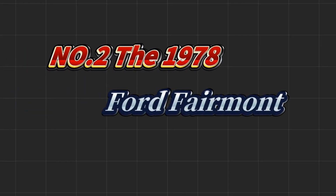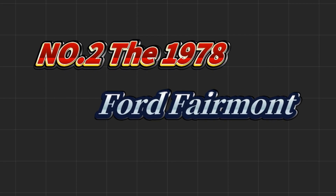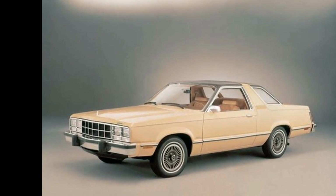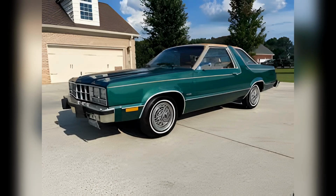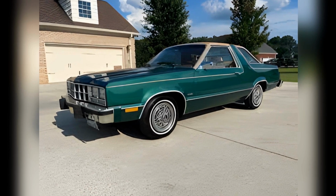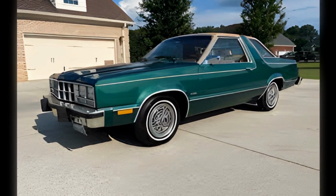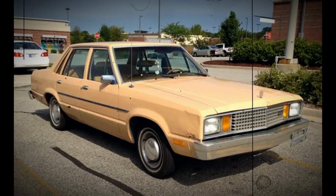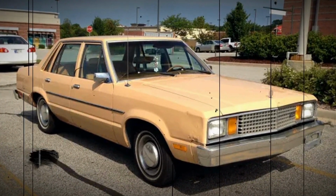Number 2. The 1978 Ford Fairmont. Americans are really into Europe these days, and that was obvious when Ford replaced the Granada with the Fairmont. The Fairmont was a super simple car, like a plain brown bag. It was basic and functional, which was a nice departure from the flashy badges that were all over Ford's cars in the 1970s.